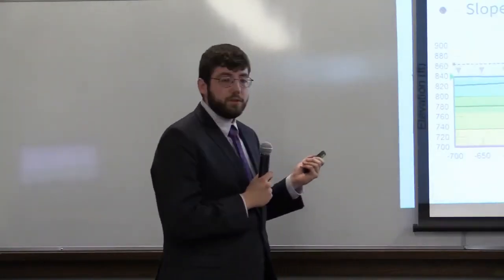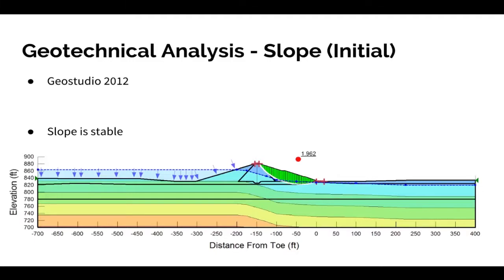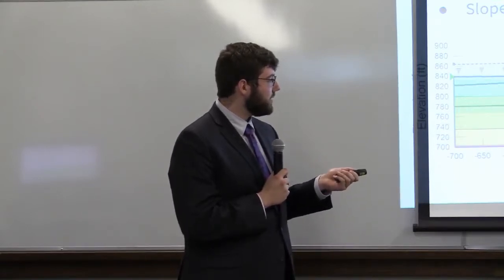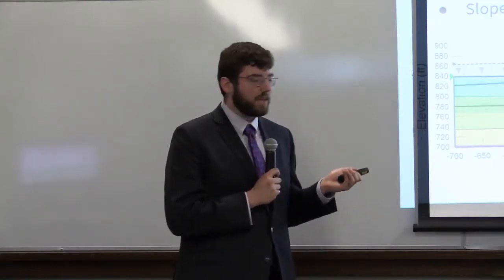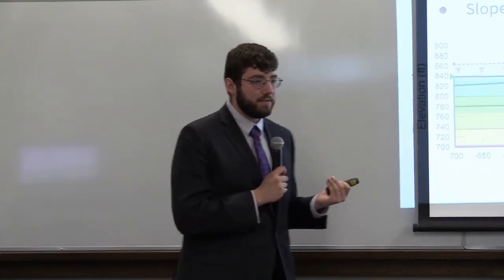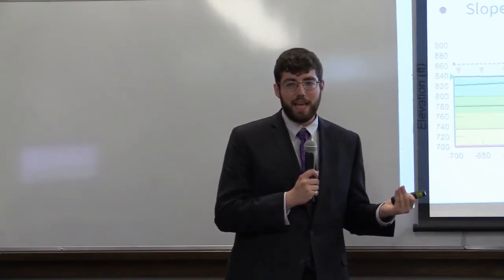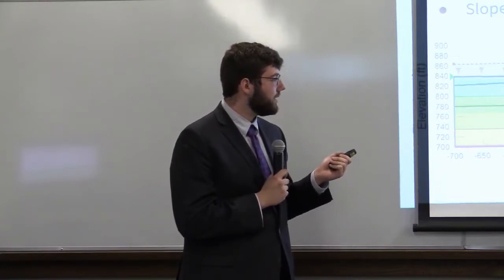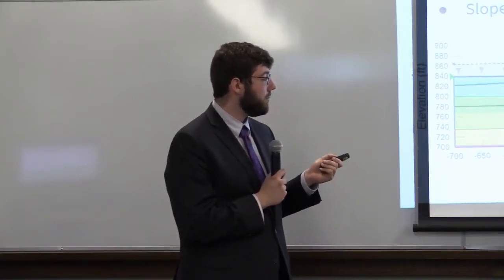We used a software called GeoStudio 2012 to analyze the state of the dam. It is a program that is used for checking the properties of various earthen structures, and it can tell you about how they interact with water and their strengths and such. And what we gathered for the slope was that there's this wedge here that, if it were to fail, would tend to slide. We also found that the factor of safety on that was high enough that there would not be any risk of that really happening. So we decided that that wasn't going to be an issue, and therefore we worried more about seepage.